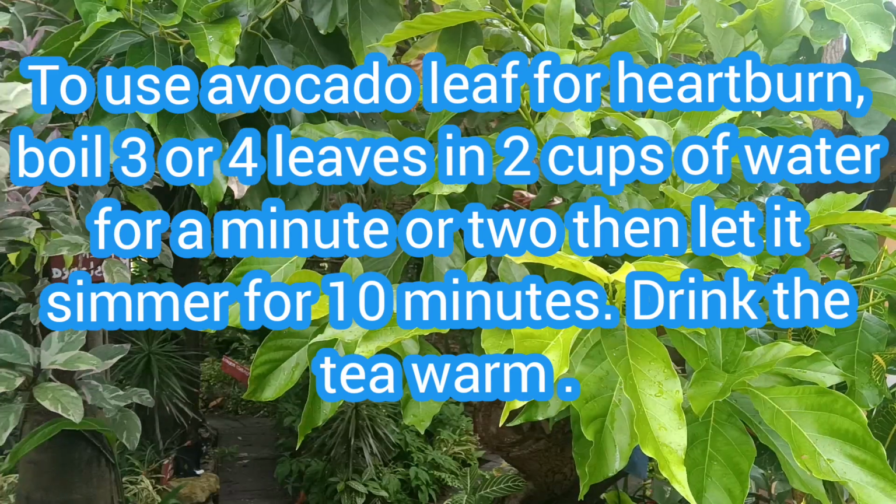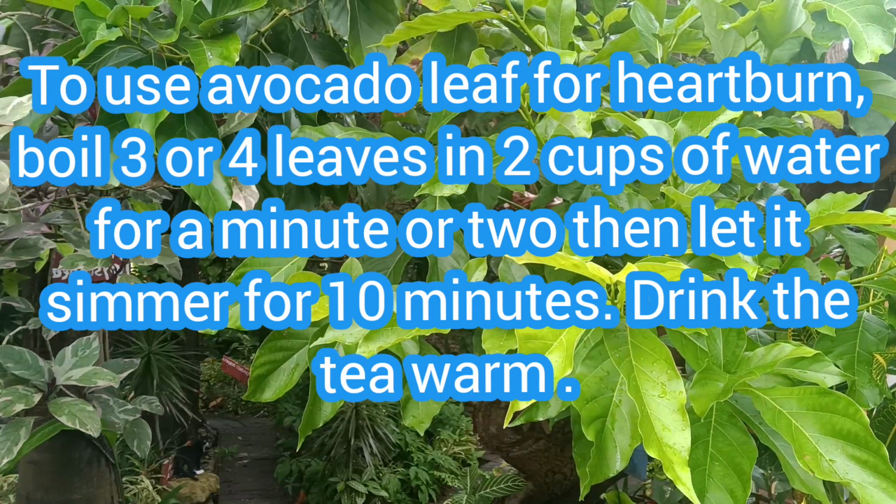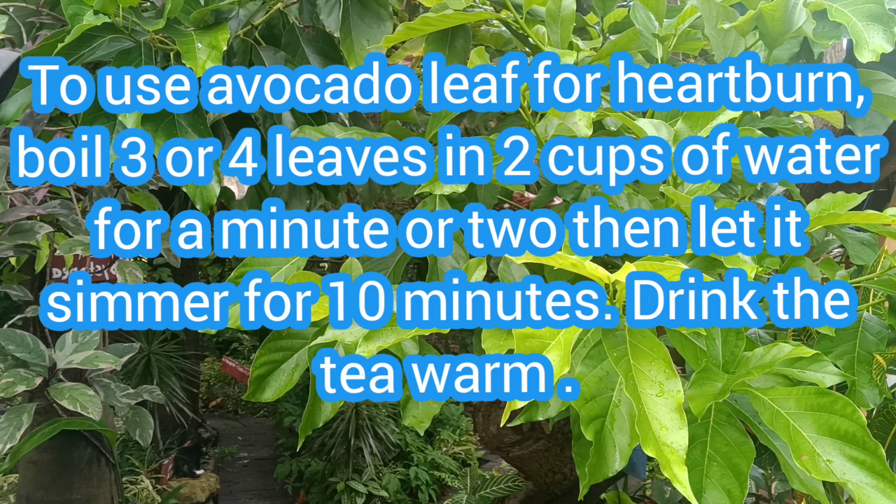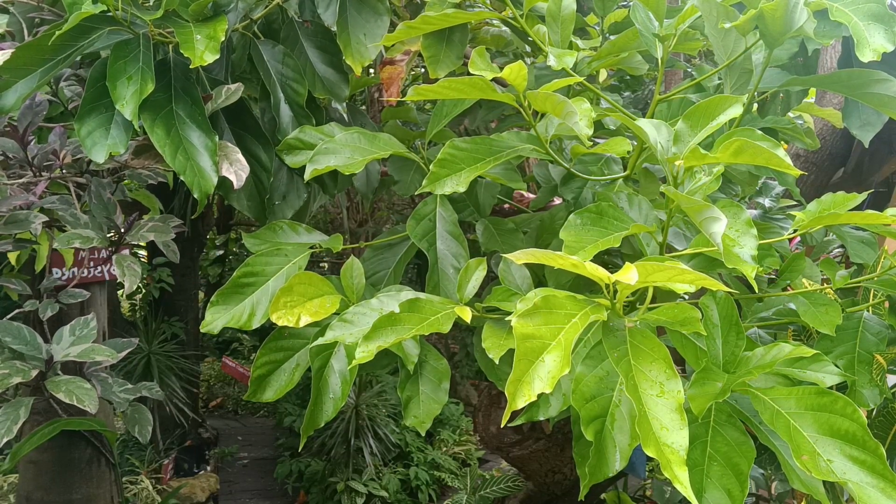To use avocado leaf for heartburn, boil 3 to 4 leaves in 2 cups of water for a minute or 2, then let it steep for 10 minutes. It's best to drink it while it's warm.